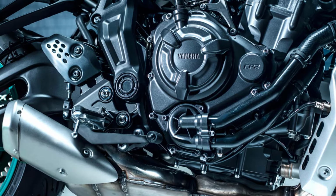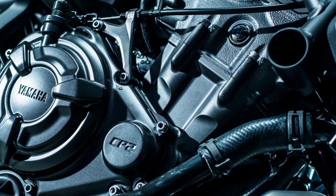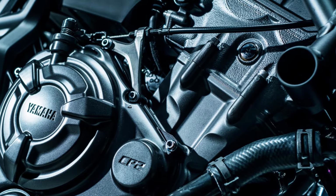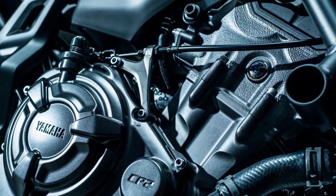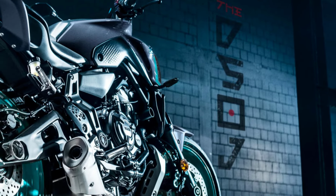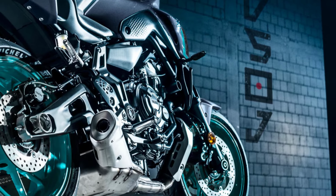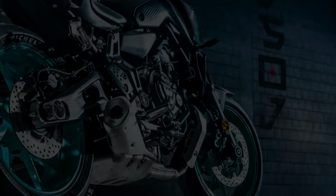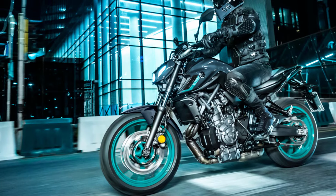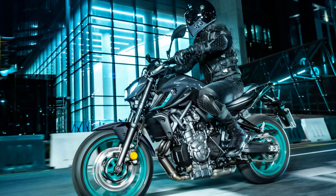Developed using Yamaha's Crossplane technology, this grin-inducing twin-cylinder gives an engaging engine response with easy-to-use performance and vibrant sound. And with the grin-inducing torque of its CP2 engine and its roaring exhaust note, this machine promises an addictive level of thrill.